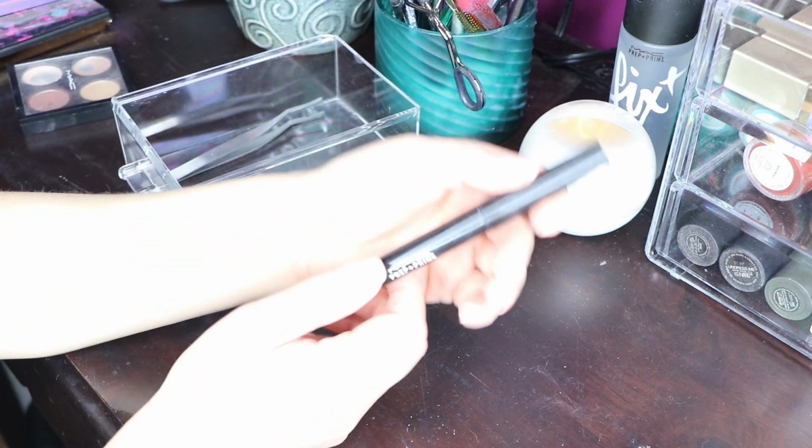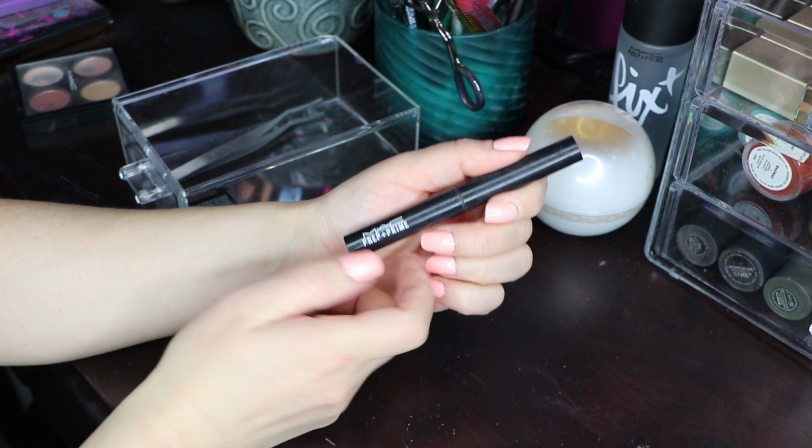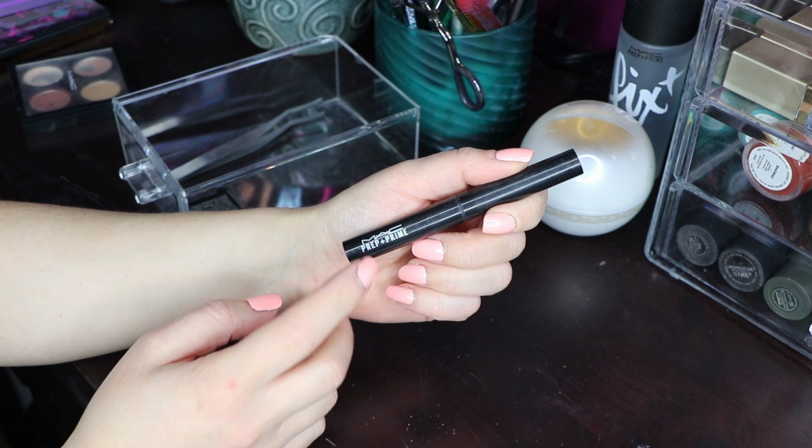I also have a lip primer in here. This is the MAC Prep and Prime for lips. This one is the best lip primer that I have ever used. I've used a whole bunch of brands, but nothing compares to this one.